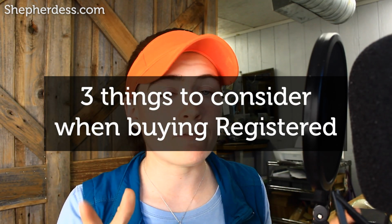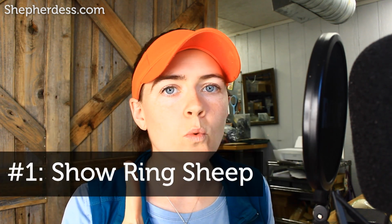There are 3 things, if you do decide to go for registered sheep, that you need to watch out for as a beginner. Number 1, as I have already stated, most registered sheep are bred for the show ring, which basically just looks for a pretty face and a body type that is going to satisfy the judges. And ironically, that body type is not entirely productive when it comes to reproducing.